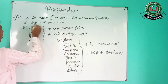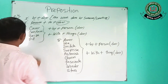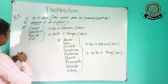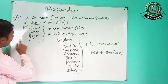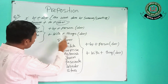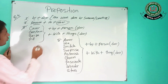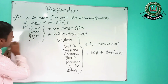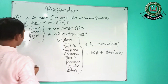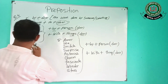Number 2. Known plus doer. Whenever there will be a doer, preposition to is always used after known. Number 3. Cover, contain, says, fill. There may be two types of doer, person or things. Whenever this doer is a person, preposition by is used after cover, contain, says, fill. And whenever this doer is a thing, preposition with is used after cover, contain, says, and fill.